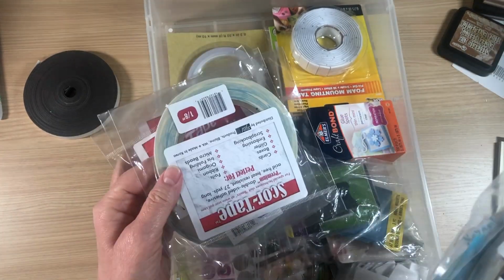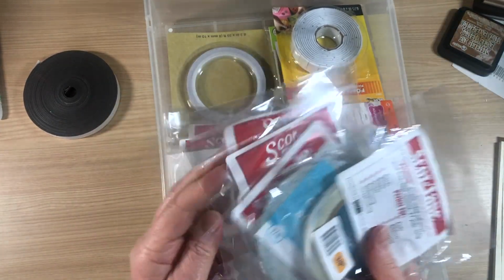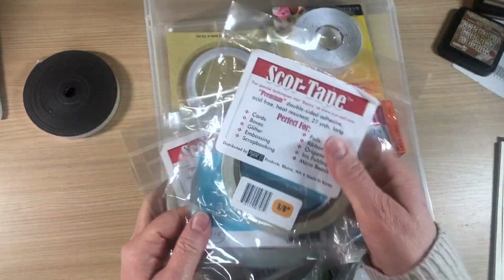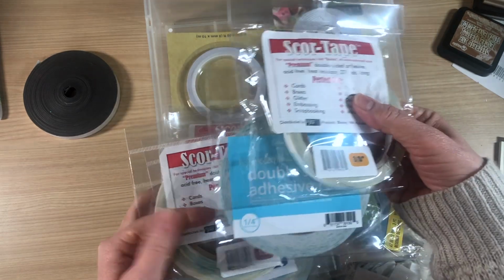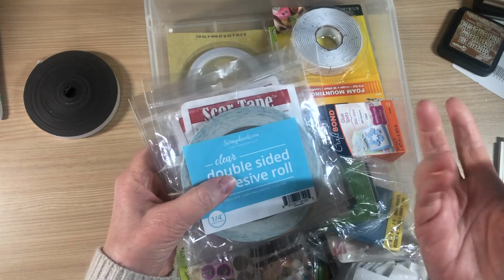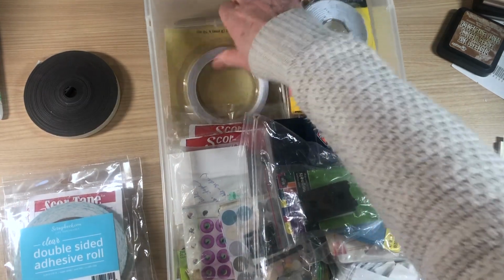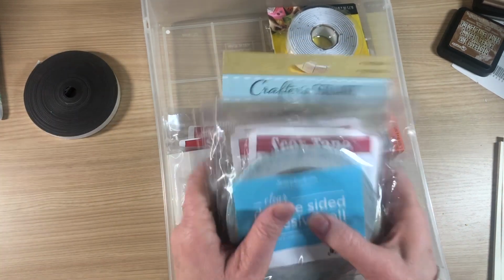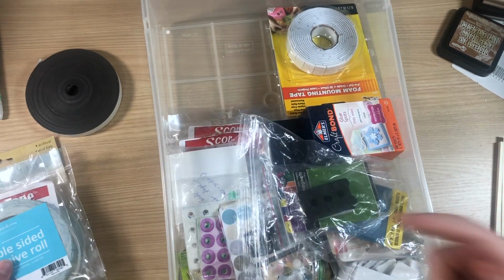My different size score tapes, and they are very handy, and I always look for them by size, so I like to keep them organized like this, by size and or brand. Some of them were cheaper than others, like that one. That was a freebie. This one came from Dollar Tree. So I do go through these, so they're staying in there.